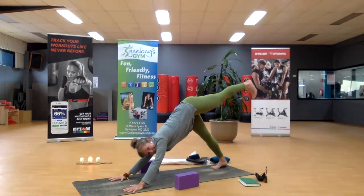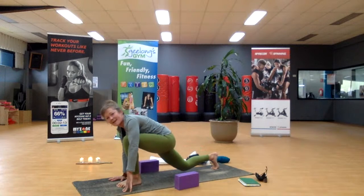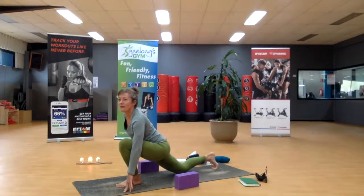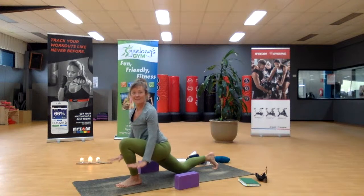Shaking a little bit now? I am. So now bring the foot in and lower it in between the hands and lower the right knee. So now just a little stretch here to wake up. You might want to squeeze the opposite thigh and feel like you need more support there. You can use your blocks as well if you'd like to try that.